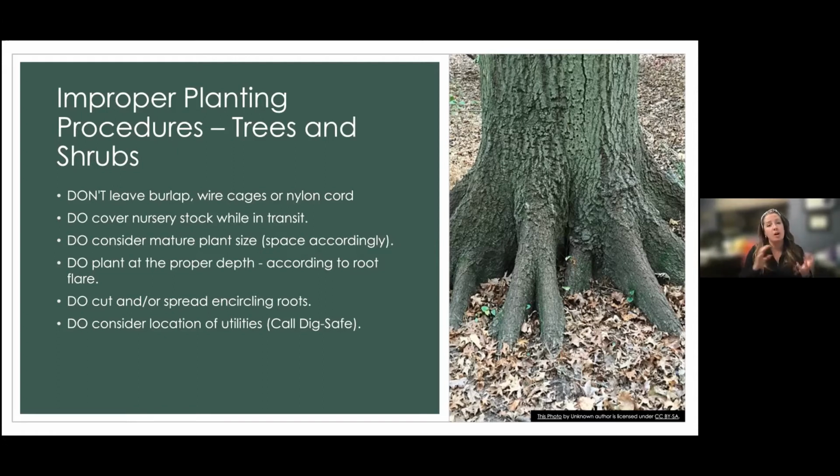Make sure that you're spreading out roots if you can. Sometimes it's difficult, I know, with ball and burlap trees, but usually potted trees and shrubs can be easier to do. And if you have anything obviously circling or going to cause a problem in the future, you can go ahead and cut it off. You're not going to do enough damage to the plant by cutting off one or two roots typically. And then make sure you know where your utilities are.